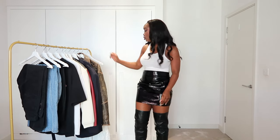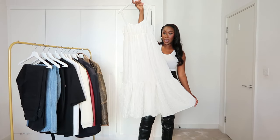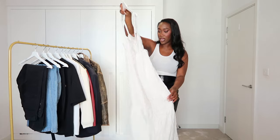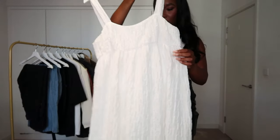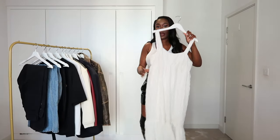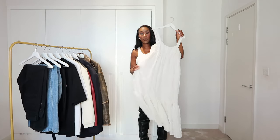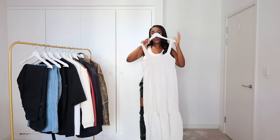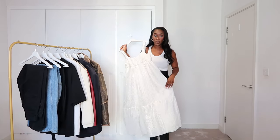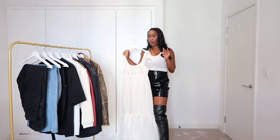Next, we are gonna move on to this summer dress. This is one of my favorite dresses. It's not plain. I can't even describe the fabric, but this is a summer dress that I absolutely love. I bought it a couple of years ago, and I also thought this with boots would always look great. So we're gonna put this dress on with these boots, and we're gonna see what jacket I could wear with this.